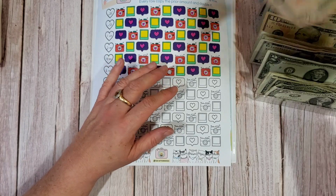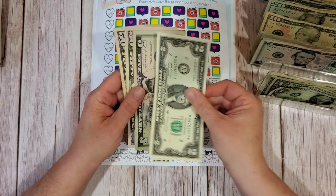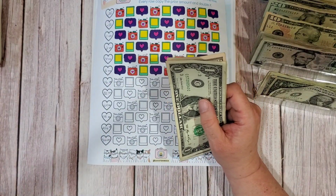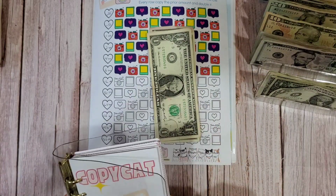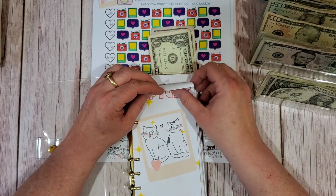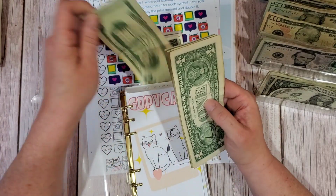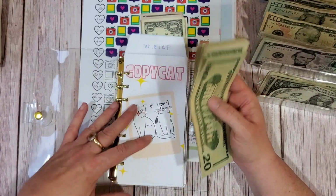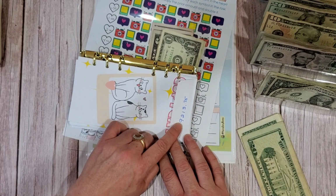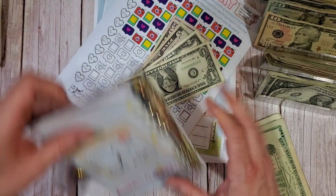So 51, 105, 6, 7, 8. So 108 in Copycat. I estimated how much this would be. Actually, I think I estimated this challenge is going to be over $9,000. I have it right here, 921375.